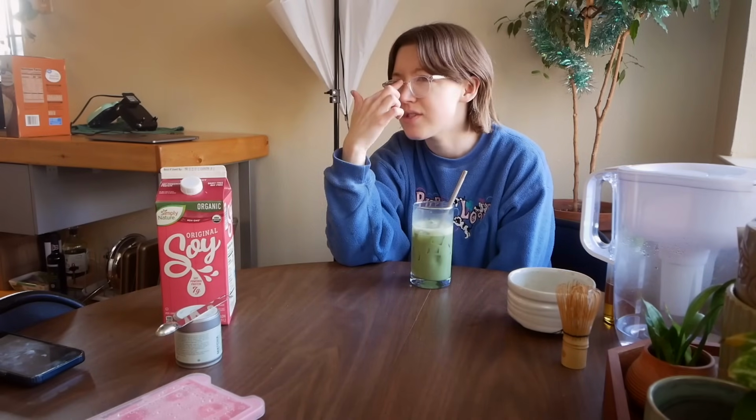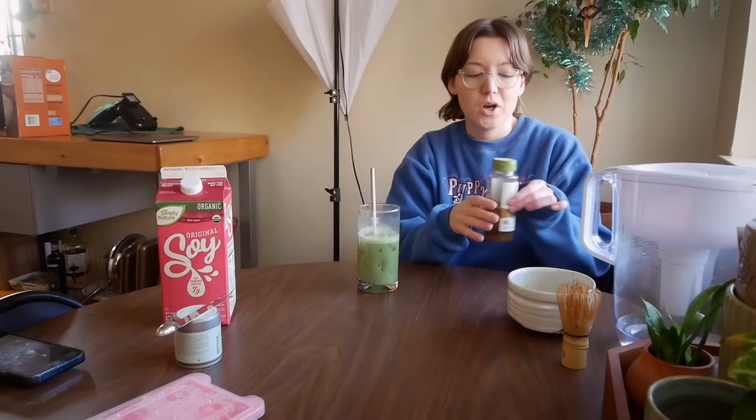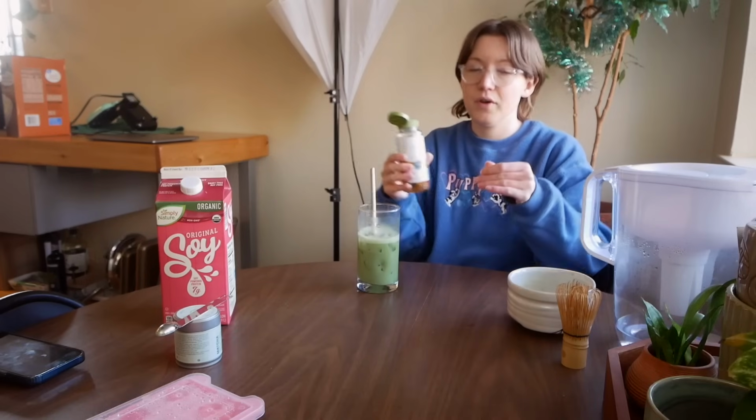It's good. I like oat milk better, but it's good. I like it better than other milks. You know, why does everyone hate soy milk? What's the deal with that? Why is it that every coffee shop and boba shop, if they don't have oat milk, they just have almond milk or coconut milk? Especially for teas, I feel like soy milk goes so well with tea. But oat milk is always the goat.